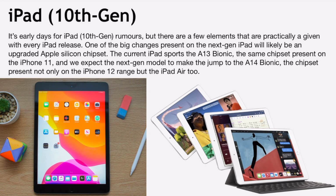iPad 10th Gen, what do we know? Well, the same as always. The design never changes and they update the internals. One of the big changes on the next gen iPad will likely be an upgraded Apple Silicon chipset. The current iPad sports the A13 Bionic, the same chipset present on the iPhone 11. The next gen model is expected to jump to the A14 Bionic, present not only on the iPhone 12 but on the iPad Air.